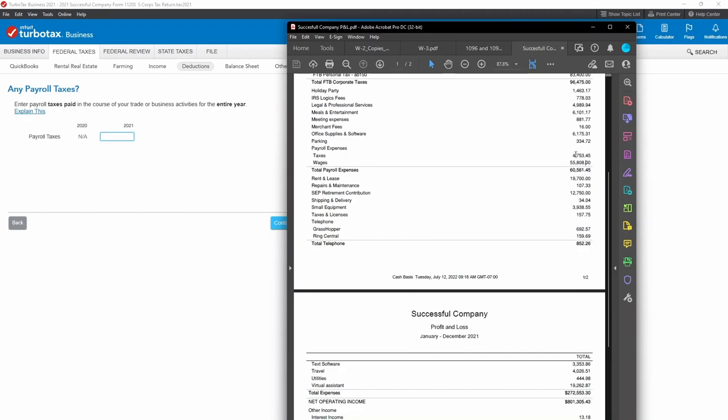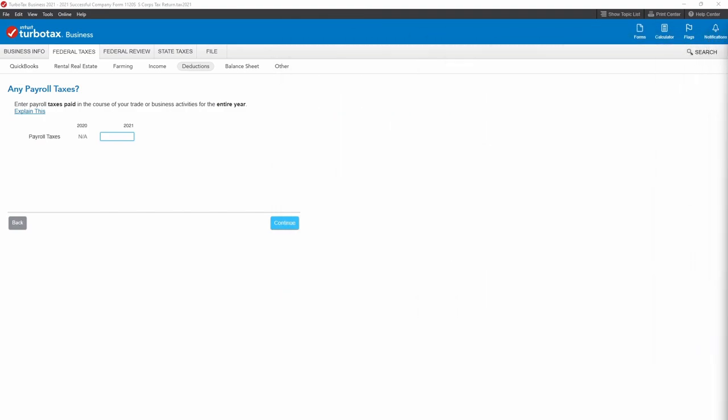no more than 5,000. 5,000 will be around 10%. So we're looking at 9%, 8% that our payroll taxes will be compared to our wages. But again, if you have QuickBooks, then you should have the numbers separated like that. This should match exactly what the W-3 says, and this will be our difference for payroll taxes. So 4,753,445.